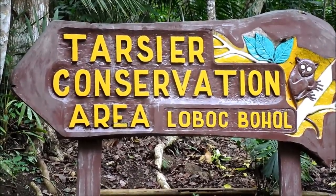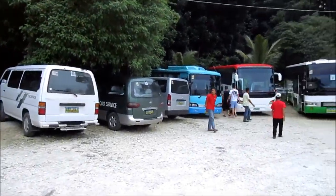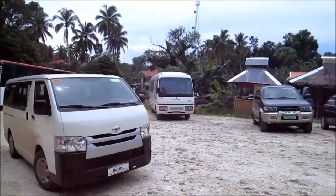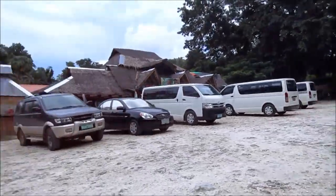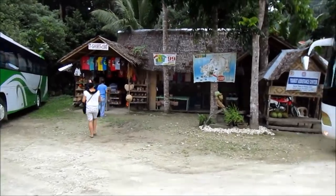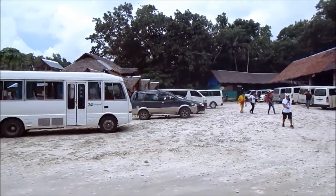I'm leaving the sanctuary now, the Tarsier sanctuary here, and I just had to show you what happened since I went in. Look at all these tour buses. Got four of them over here. These all came in since I got here. You got a fifth one here, and you've got all these people still coming in with all the cars. Got airport shuttle service, more motorcycles coming in. This is a pretty hot spot. The Tarsier reservation here in Loboc, Bohol.